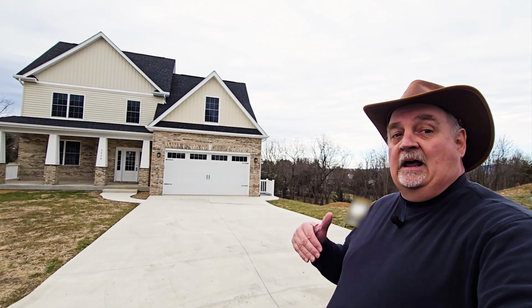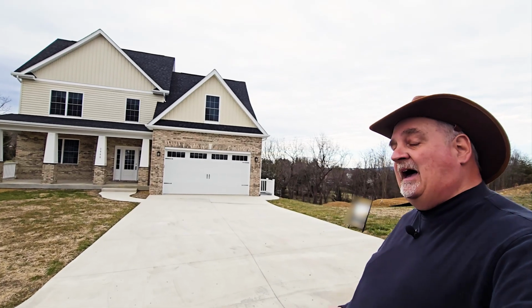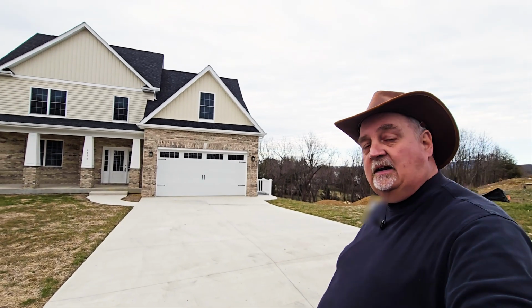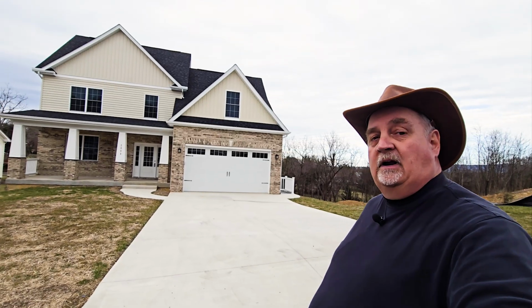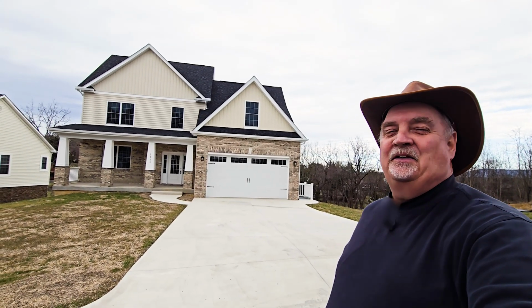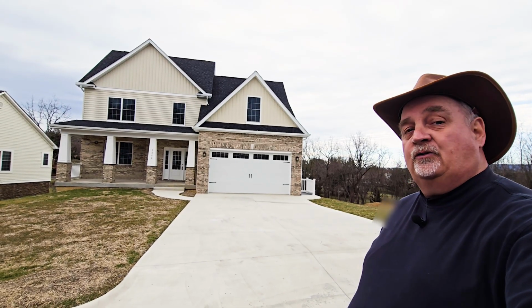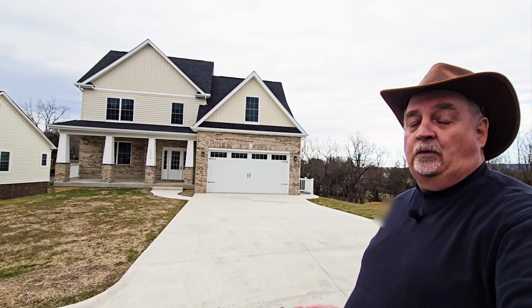So now here's another home, like our first home that we talked about, that has some high-end finishes. I better get out of the road and not get hit here. Most people around here don't hit you, though. They're pretty good. So anyway, like I say, another home with high-end finishes. And with this one, you've got over 3,600 square feet, and you've got a lot of options with what you can do with it.